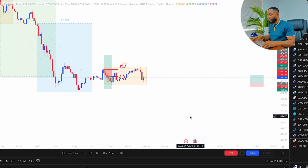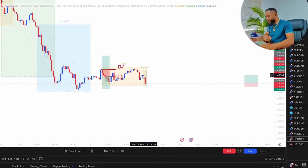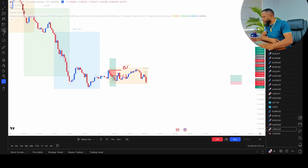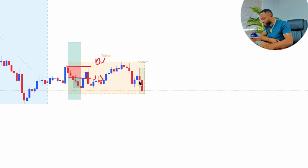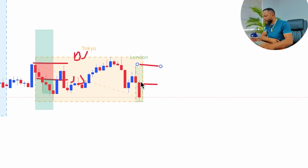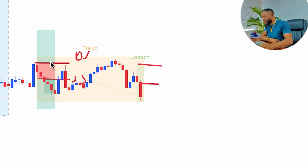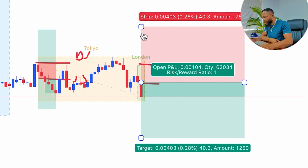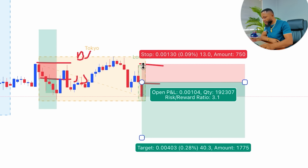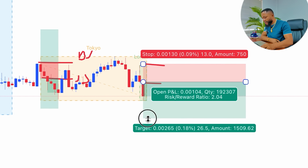Remember, we were waiting for the London session. That's the London session candle, meaning our buy stop is going to be here, our sell stop is going to be here. You can see the next candle, our sell stop was already triggered, meaning we're already in the sell right there. Our stop loss was just above this candle, and our take profit was a risk to reward of 1:2, right here. Boom.